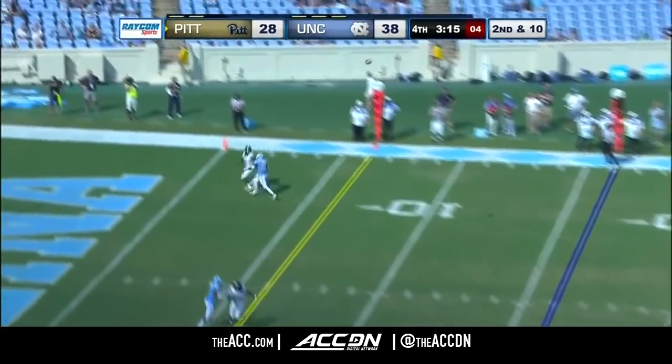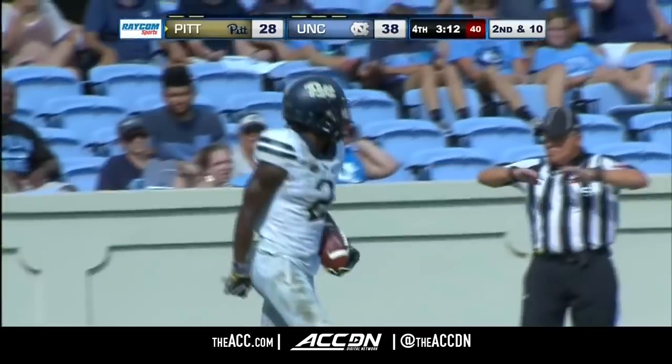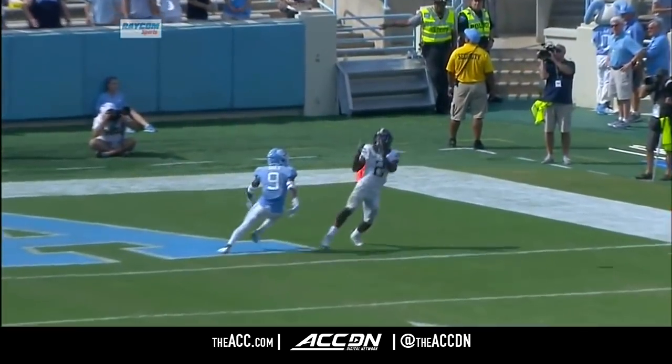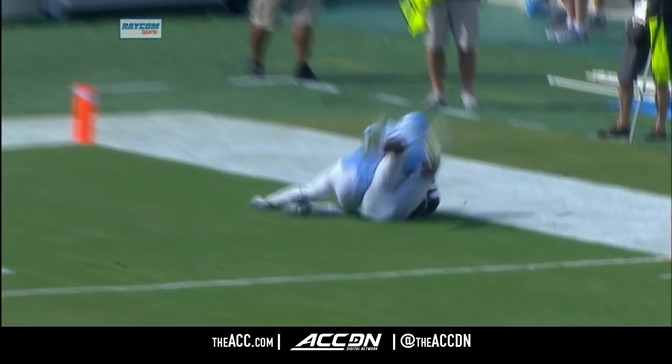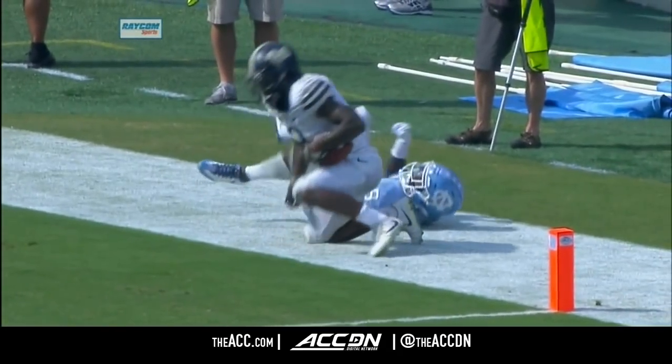2nd and 10 to that front corner. Adjusting to the football, and Maurice French, it is incomplete. That play is under further review. This will be a better look right here. He certainly juggled it initially. Looks like he still has it, Dave, as he rolls around.